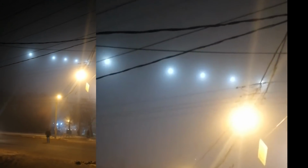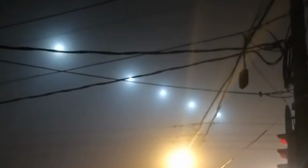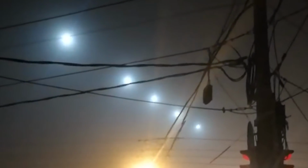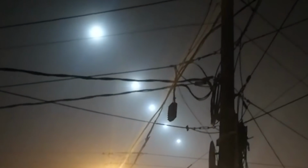Could this be some kind of drone formation or a possible craft, a large craft traveling in lights in unison over Russia? What are we looking at? Brett, I want to get your thoughts here. Yeah, this is pretty cool. I reached out to GAS and he actually allowed submission.